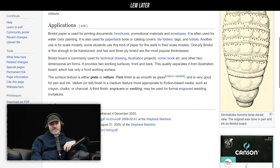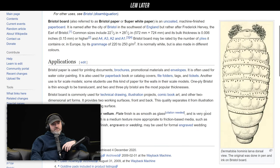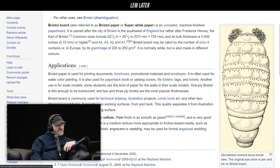Yeah, that's right. Larva. That's larva. Wow. What the? It's just a drawing that was done on Bristol board. Just so happens to be on Bristol board. And that makes it to the Wikipedia page. The thing about it is, this whole deal goes back way further than we may have imagined. Right? We're talking about the Earl of Bristol.